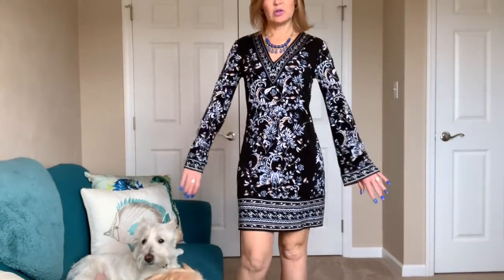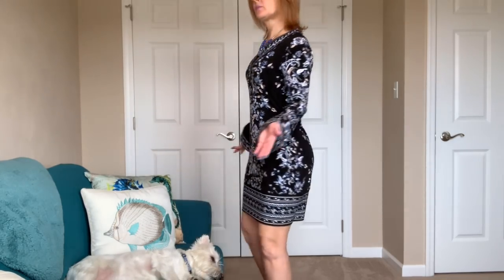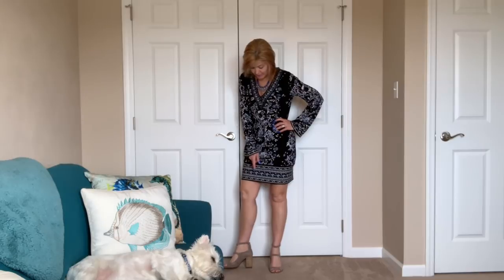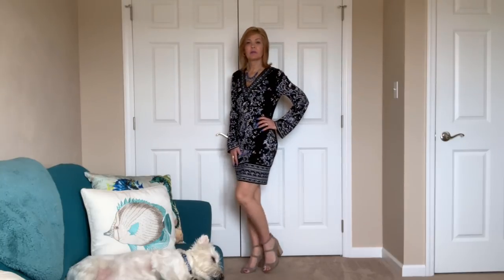So I do like this dress. It has a little bit of a wider sleeve. It has the horizontal pattern here at the bottom. Otherwise, it's a bit of a floral pattern. And I just put it on with a nude shoe. You can tell the shoe zips up in the back. It kind of looks like a sandal in the front. Yeah, I think these are cute.